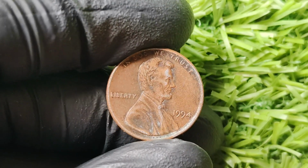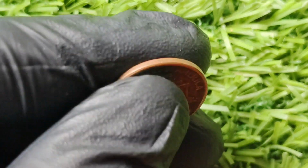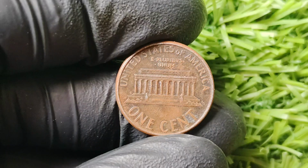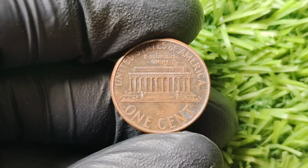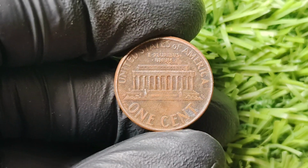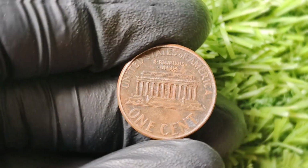Third, understand the market. Coin values can fluctuate, but this particular penny has stayed consistently high because of its rarity and collector demand. It's like the classic rock of coins, always in style, always valuable. Don't rush to sell it at the local flea market for $1. Get it graded, get it insured, and maybe hold on to it for a while.